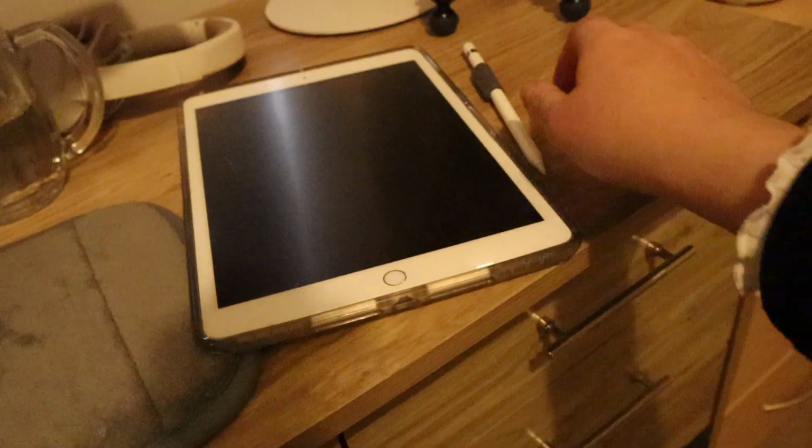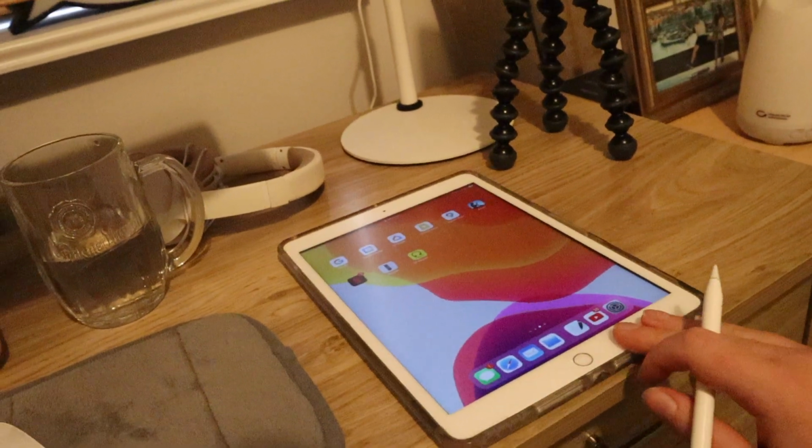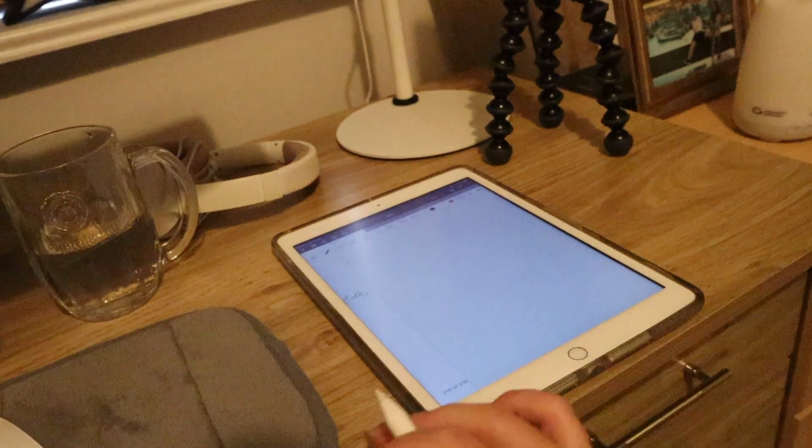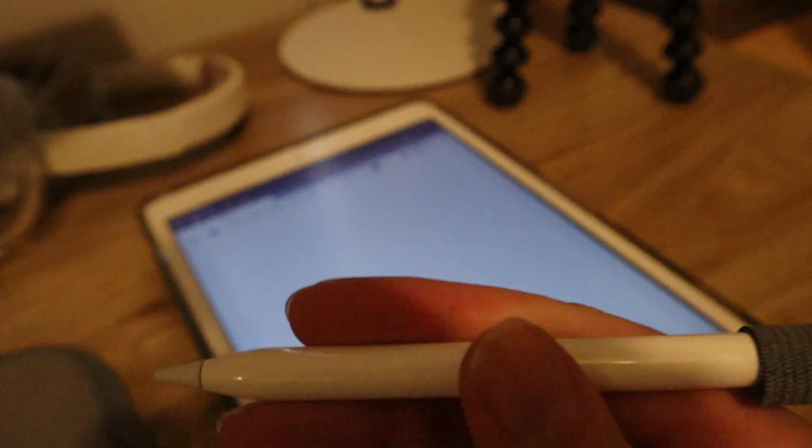Okay, moving on. My trusty iPad. I am going to be doing a video all about how I use this iPad as a PhD student, so what I actually use it for. But typically you'll find I'm using it for GoodNotes, which is this note-taking app. And I have the Apple Pencil, of course, as well.